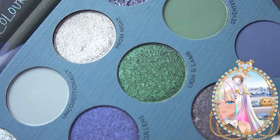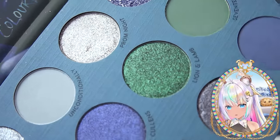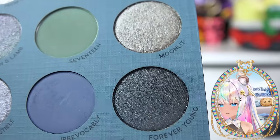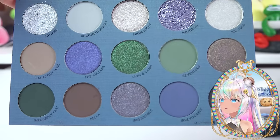Look at that color in the middle, Lion and Lamb. Is that not the most gorgeous, gorgeous foresty green? Of course, Edward is gonna be a glittery shade. Forever Young, look at that. It's like a metallic-y black. So pretty. So happy I got it.